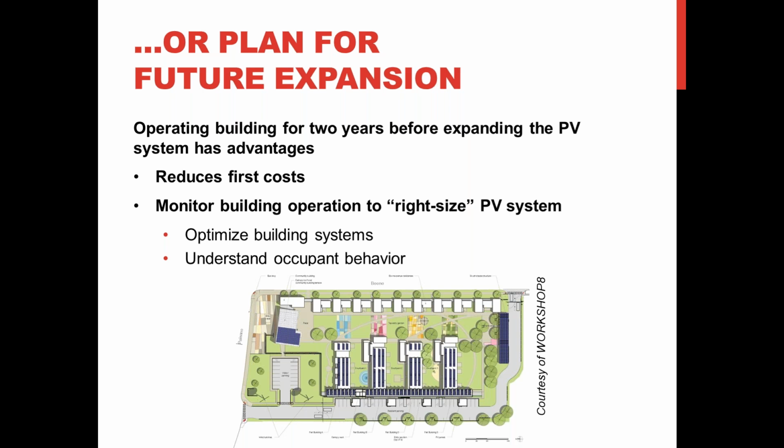And the goal was not only to reduce costs, but also to avoid overpaying, oversupplying the panels. There could be a shakeout period of a couple years where the owner would understand how occupants used energy, how much energy they could be expected to use, and also during that time they could optimize the building systems. Unfortunately, in this case, there were a lot of changes in leadership during that 2-year period, and expanding the PV system was no longer a priority to the new leadership. So that can be a risk of waiting, that it might not happen.